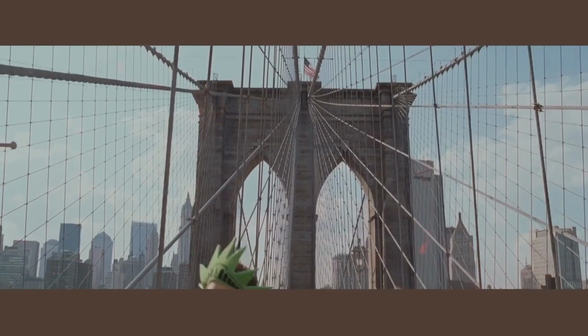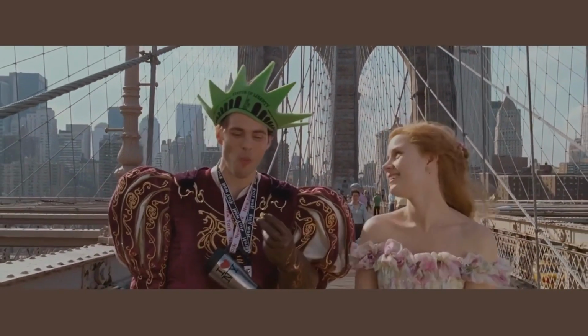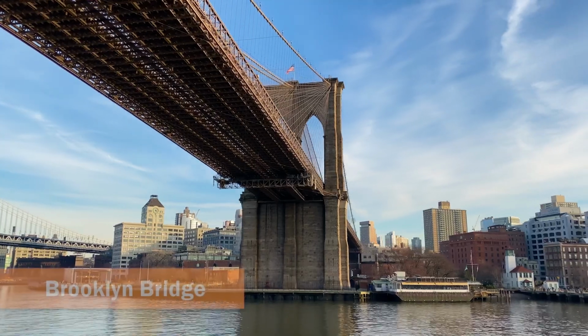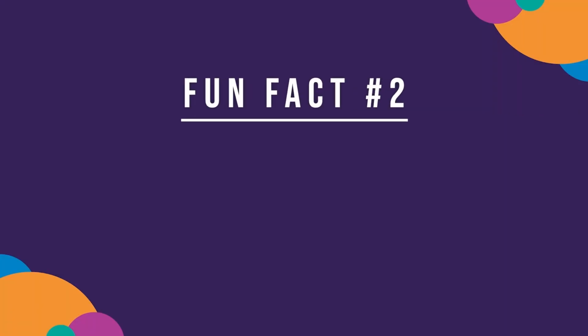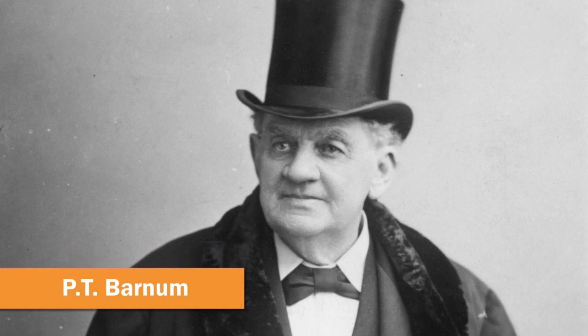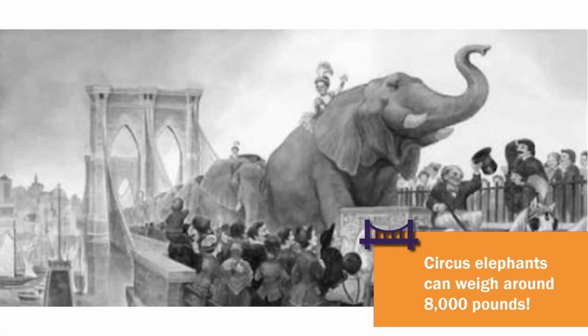Lights, camera, action! What New York City bridge are Giselle and Prince Edward walking on in the scene from Enchanted? If you guessed the Brooklyn Bridge, ding ding ding, you are correct! Did you know that, fun fact number 2, 21 elephants crossed the Brooklyn Bridge to prove it was safe? No joke! The circus showman P.T. Barnum led the elephants over the bridge in 1884. That made people more comfortable crossing it.